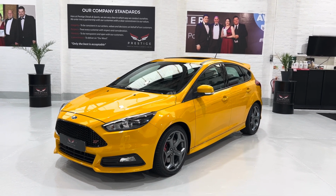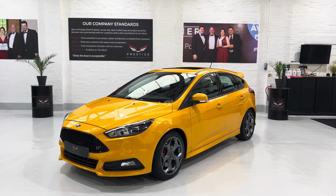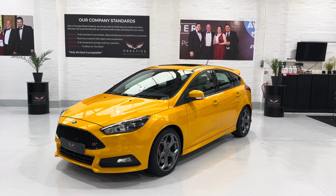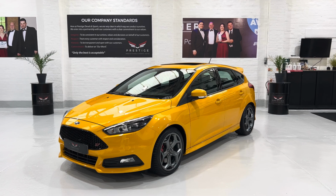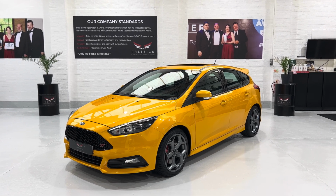So there we have it, our Ford Focus ST3 Turbo, with just 17,000 miles on the clock, full service history, and as I say, it's just about to have another service, so it'll be all up to date, good tyres all round. If you need any help with finance, we've got some great extended warranties you can take out, anything up to, I think it's 4 years now.